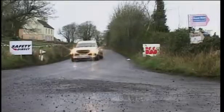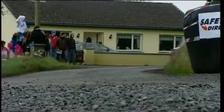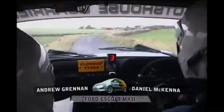Tom Cahill is 6th in his Evo 7. Arthur and Mac Kieran's, last year's Border Rally champions, take a fine 5th in Galway. And our in-car duo of Daniel McKenna and Andrew Grennan climb their way back to 4th.